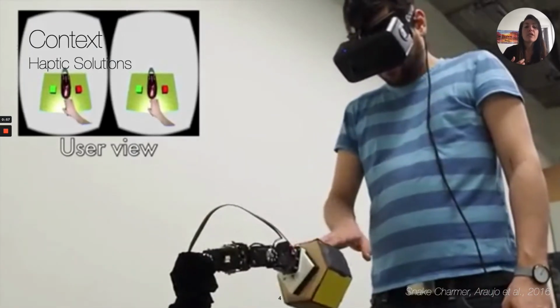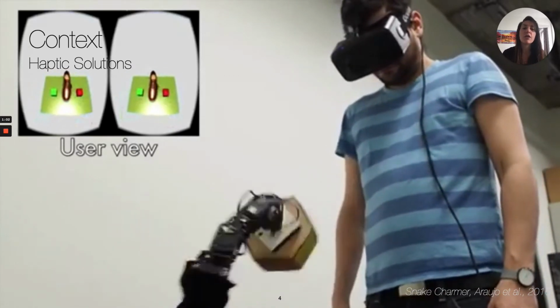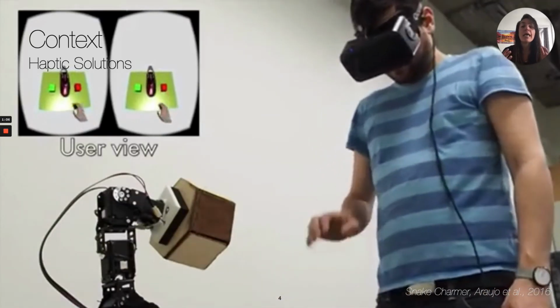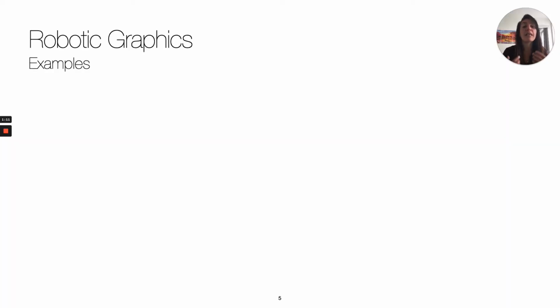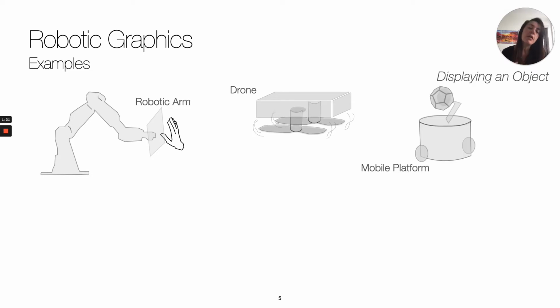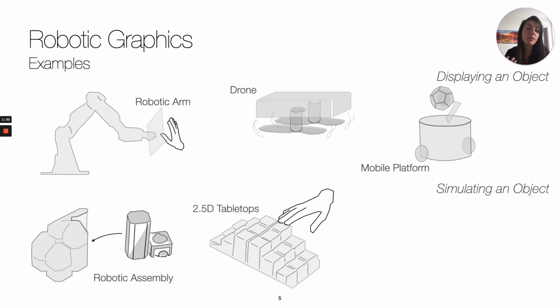In the same regard, more and more haptic solutions are designed to increase interaction intuitiveness in VR while letting the user's hand free of any contraption. These are anchored in the robotic graphics principle. Many robotic graphics mechanical implementations have been proposed in the literature. They can literally display objects using a robotic arm, a drone, or a mobile platform. Or they can reconfigure themselves to simulate an object with tech such as robotic assemblies or 2.5D tabletops or shape-changing devices.